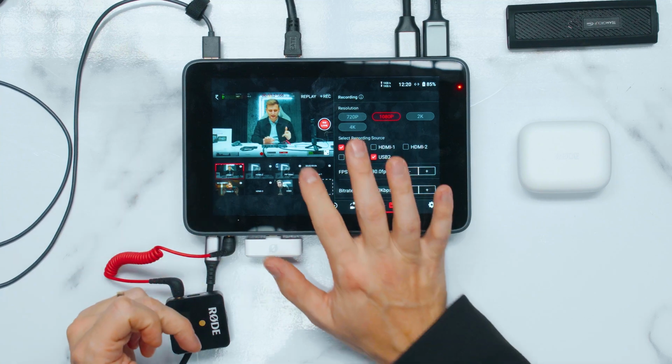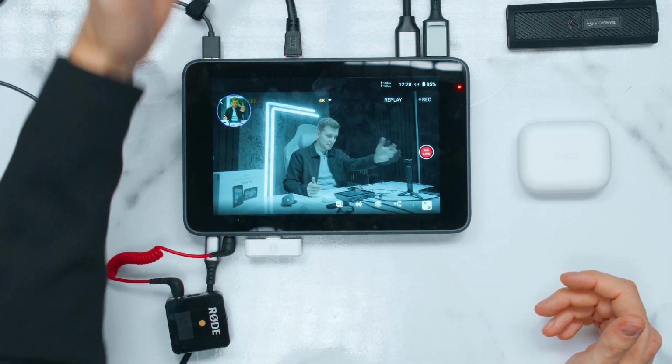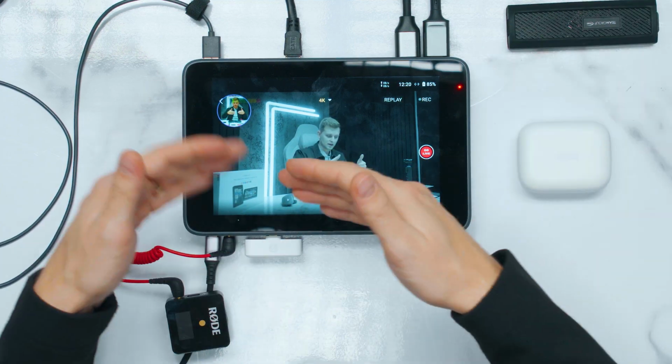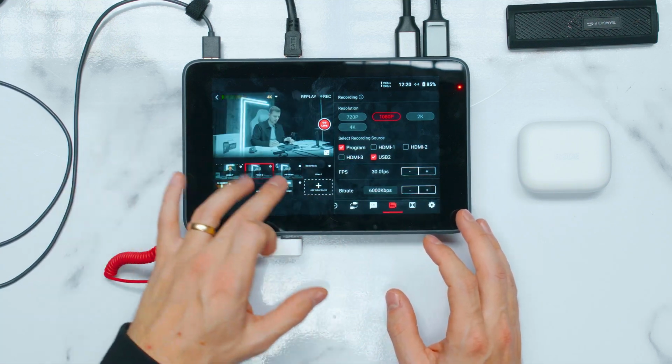You can customize pretty much anything in here. I mean, from the video layouts, for example, picture in picture, if I go full screen here, you can see I can have my main camera here in a corner, and then the side camera, what you can see in there, picture in picture. You can customize it however you want, side to side, or have them separately. There's so much that you can do with it.